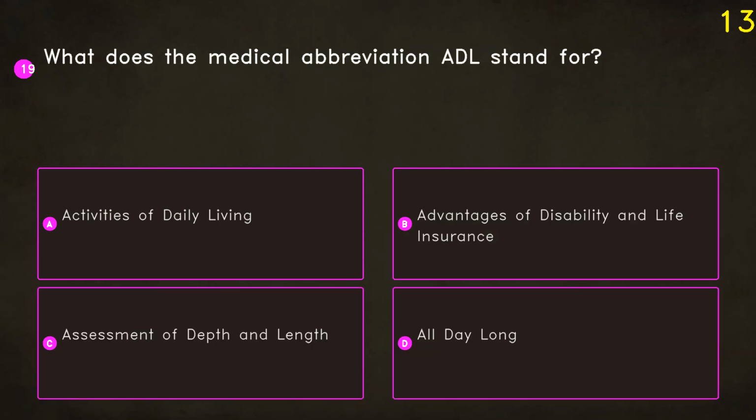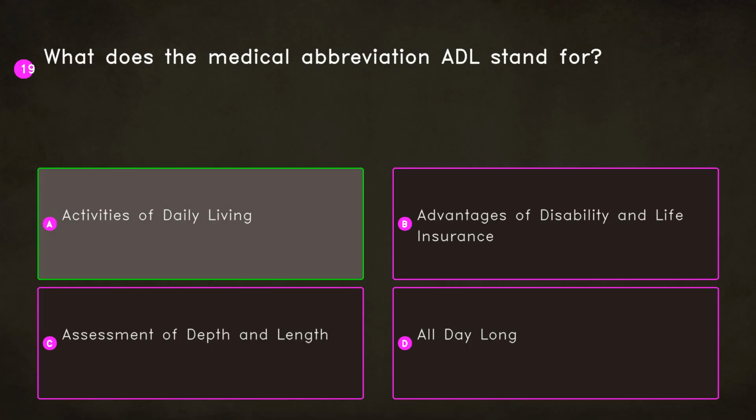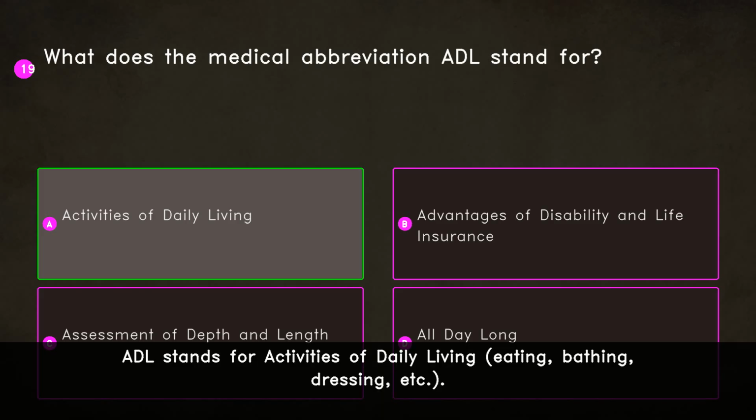Question 19. What does the medical abbreviation ADL stand for? A. Activities of daily living. B. Advantages of disability and life insurance. C. Assessment of depth and length. D. All day long. The correct answer is activities of daily living. ADL stands for activities of daily living: eating, bathing, dressing, etc.